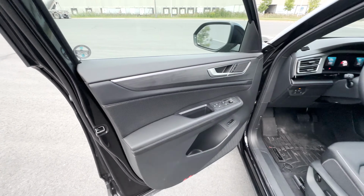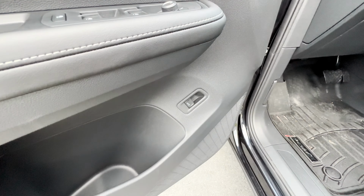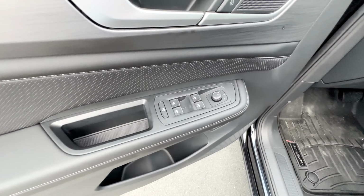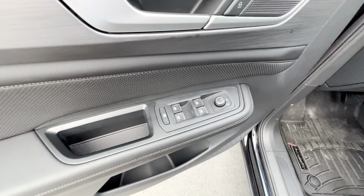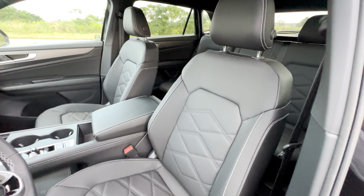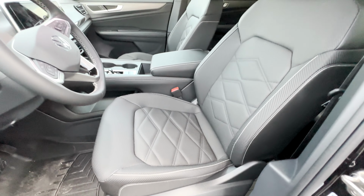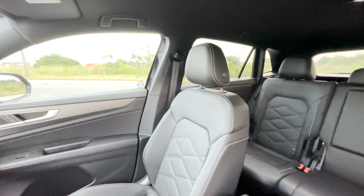Coming to the front of the Atlas, it's like the rear, but the spaces at the bottom are a bit different. There's also the tailgate button up here, then the usual window and side mirror controls. As for the front seats, these are just like the rear. You couldn't tell on the rear seats, but you do have this trim that kind of looks like carbon fiber on the sides. Plus, these seats are pretty comfy and will hold you in place, of course.